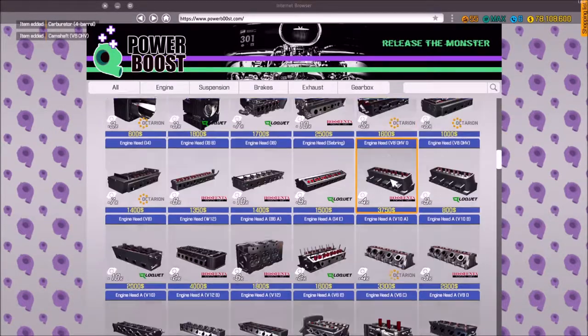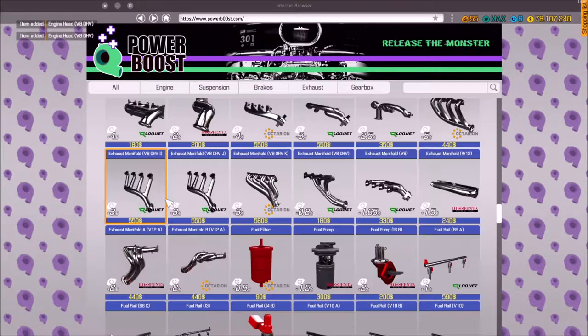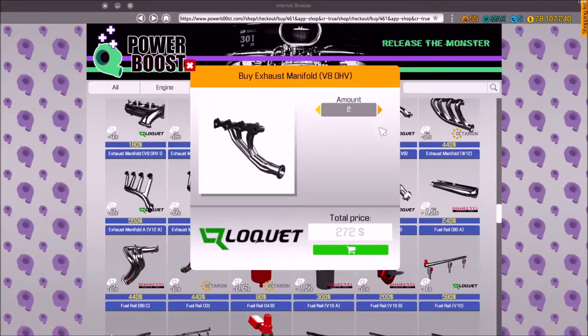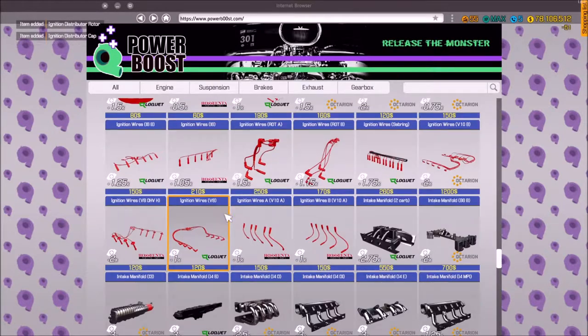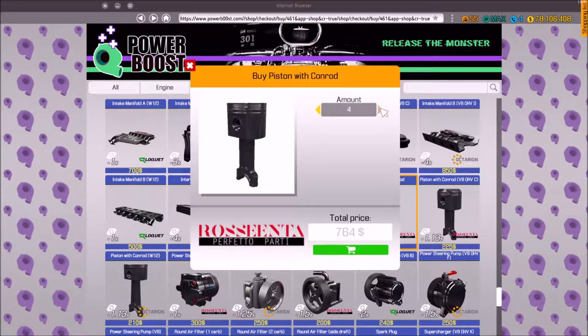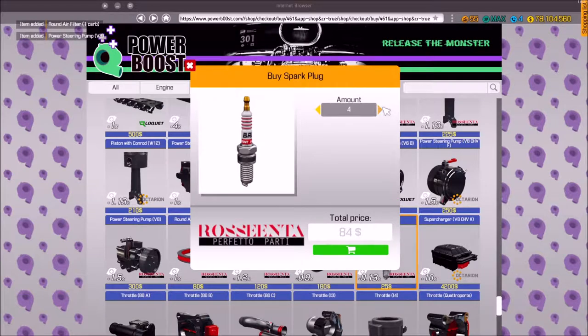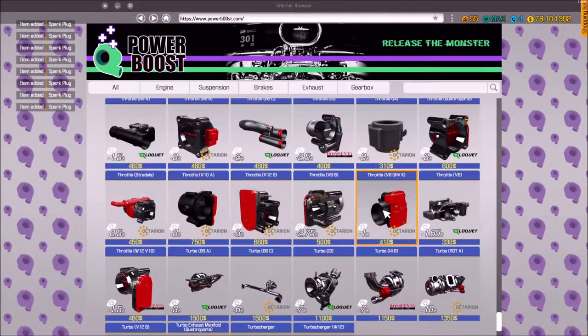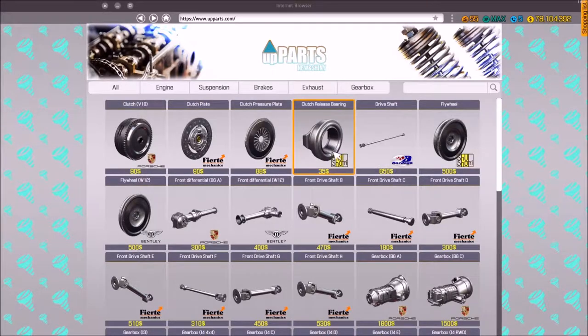A single four-barrel carb. Two heads. Headers. Got those. Got the filter. We need distributor coil, distributor cap, rotor, and wires. Pistons. Man, why am I always getting nine of these bad boys? Power steering pump, filter, and I believe that is it, except for the throwout bearing.